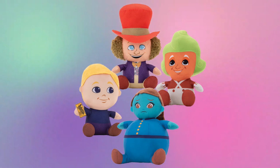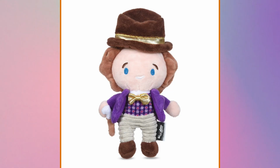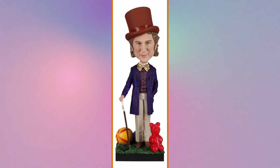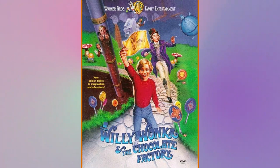Considering the 1971 film's notoriety, there is a lot of merch for 1971 Wonka. First off, plushies. There is a short line of 1971 film plushies made by Toy Factory LLC, one of them being 1971 Wonka. There is also a 1971 Wonka squeaky toy made by Fetch for Pets. There is a Mego action figure for 1971 Wonka, as well as a bobblehead made by NECA. There is also a line of Nestle dolls made by PPW Toys, with the largest doll being a portrayal of Mr. Wonka himself. There is also a crap ton of posters for the 1971 film.